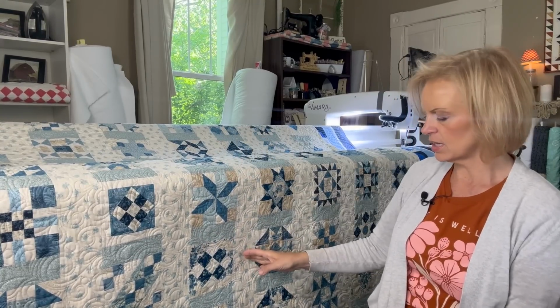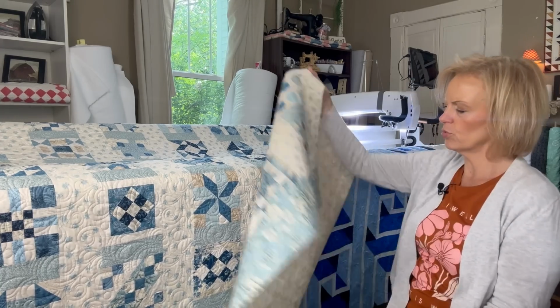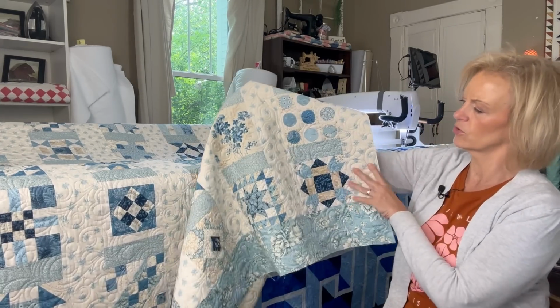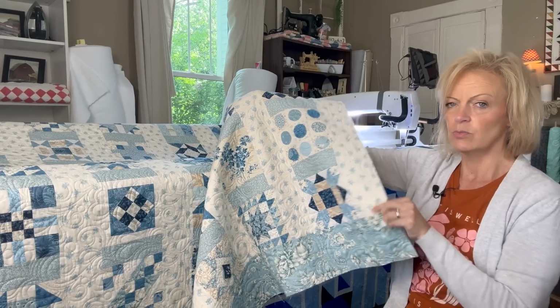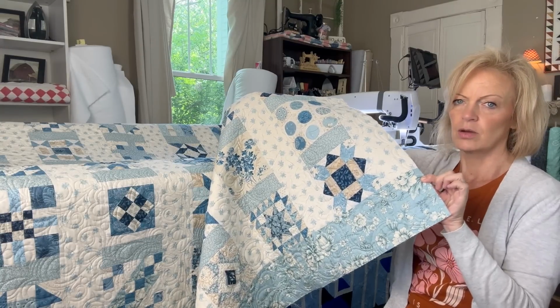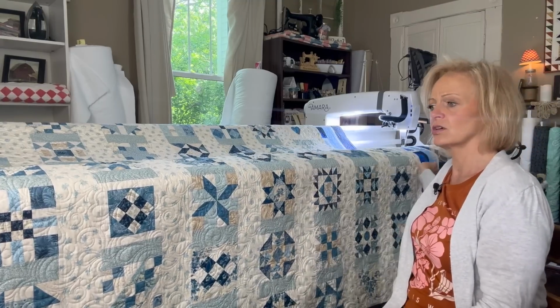You have vertical sashing, and then you have a sashing on the top, or a border on the top and the bottom. So notice that the vertical sashing in between each of the rows is the same as this outside border, and then a different border was added at the top and the bottom. So all different blocks. This would be a great skill builder.